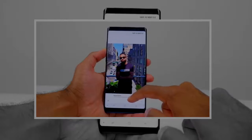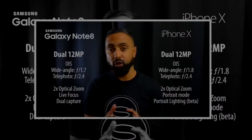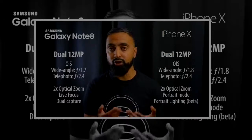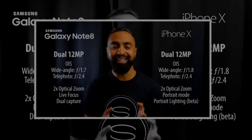However, the iPhone 10 does have a portrait lighting feature, which is going to be in beta initially, and it's going to let you adjust the lighting effect of your images. It looks very promising, and you will be able to adjust the lighting after the fact too. With the Note 8, it does take images from both the wide angle as well as the telephoto camera. This is definitely useful, so you've captured both of those in case you do want to get the wide angle shot too.